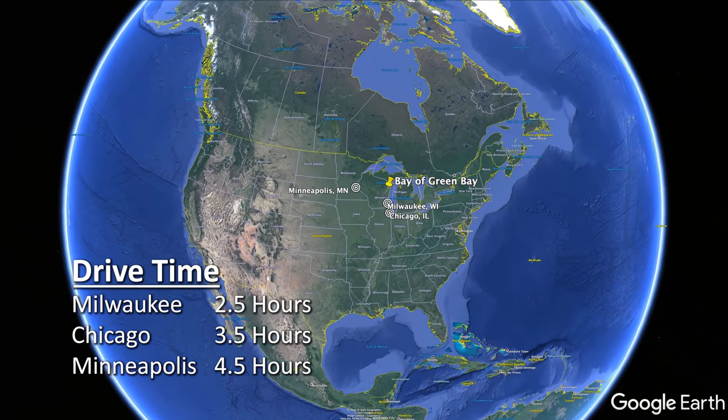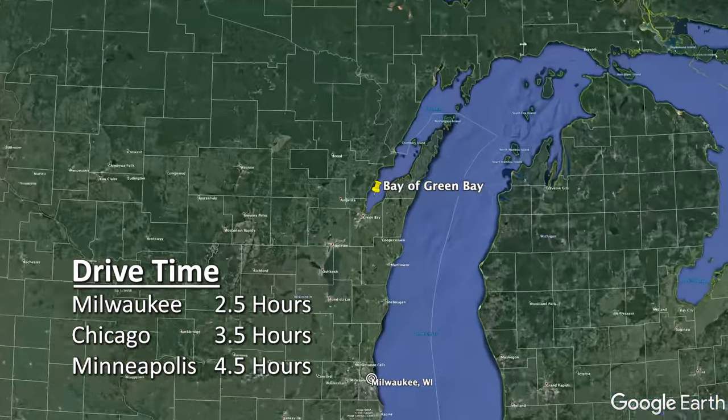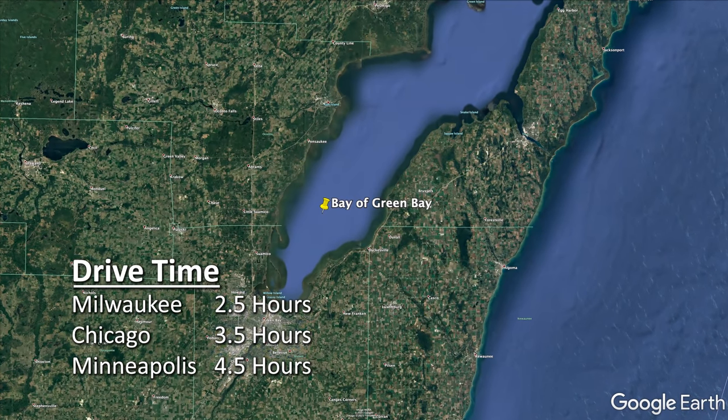We were fishing the Bay of Green Bay out of Oconto, Wisconsin, a 2.5-hour drive from Milwaukee, 3.5 hours from Chicago, and 4.5 hours from Minneapolis.